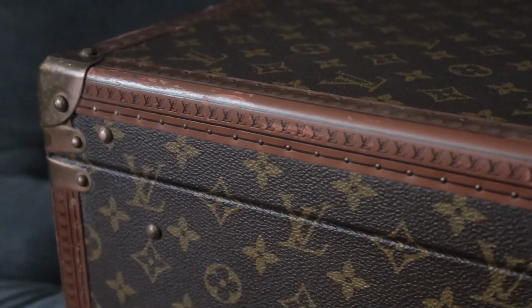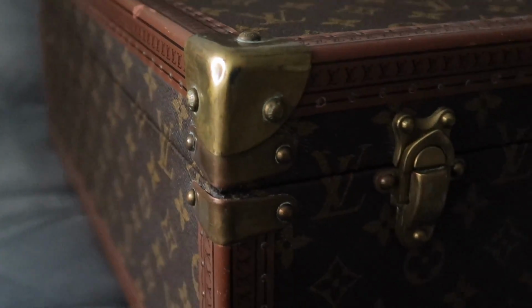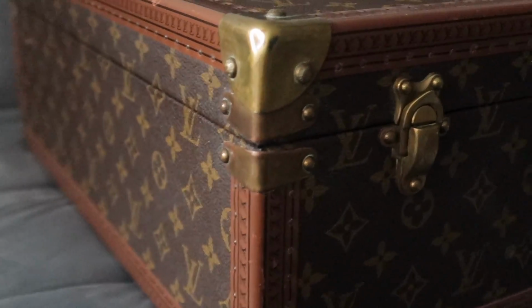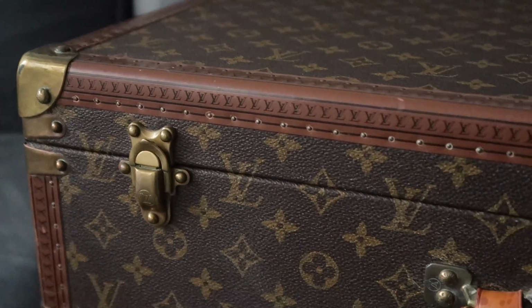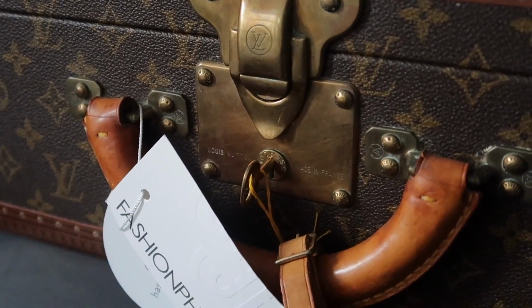So if you guys have been following me, I keep saying that, but this is probably the most worn, the most vintage trunk that I've purchased from FASHIONPHILE. Usually I purchase them in very good to excellent condition, but there's something about this piece that I just find so beautiful. I am still gonna clean it up.